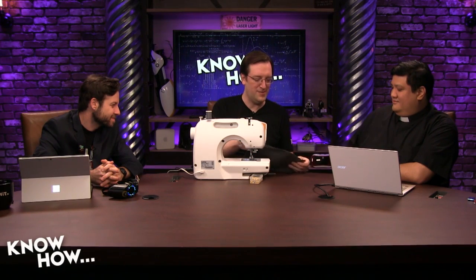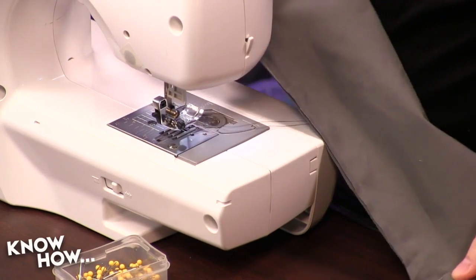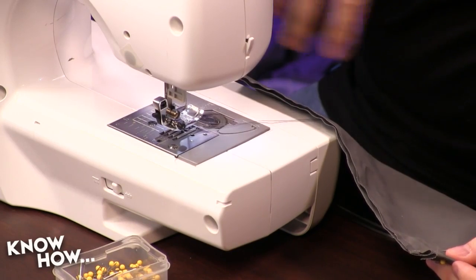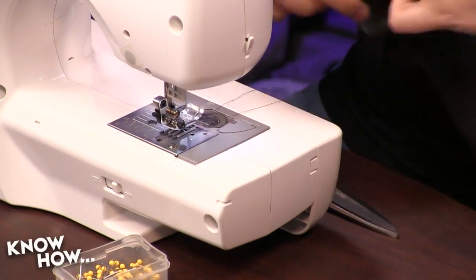So now I've got these edges, not as much loose fabric on the end. They're a lot cleaner, so that when we do put this inside out, there won't be a lot of extra crap in the middle of the bag. All right, now let's do this edge here.